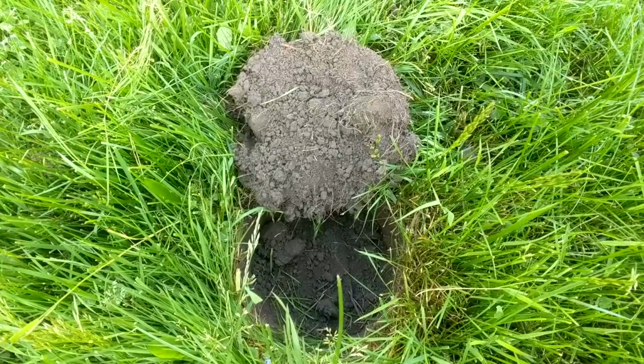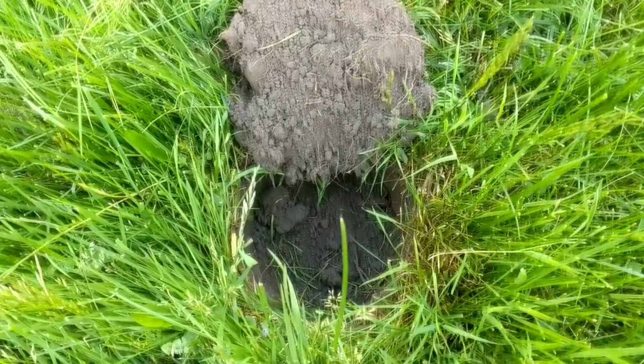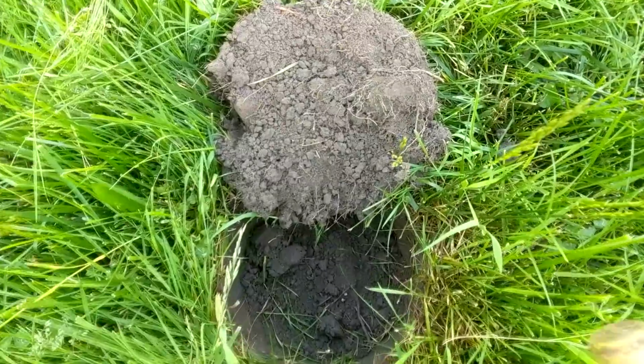All right, so I moved into kind of like the courtyard areas of one of these buildings, and I gotta say the grass here is absolutely incredible. Almost impossible to see where you're digging, and it's very long and lush.